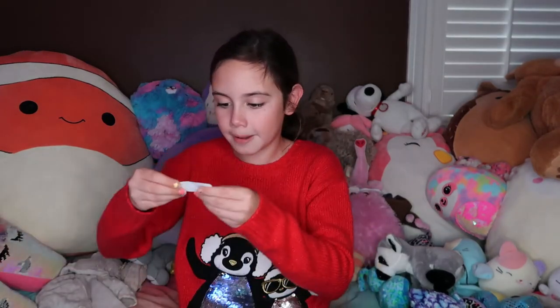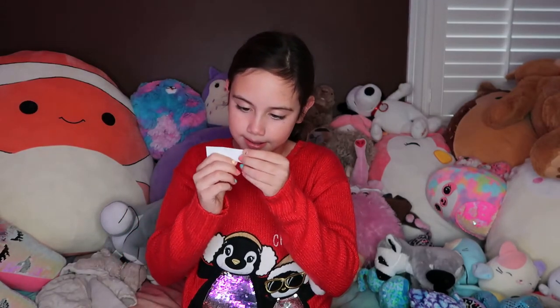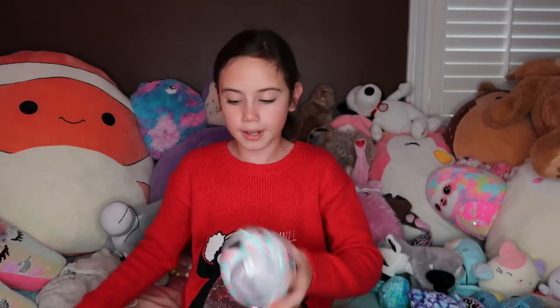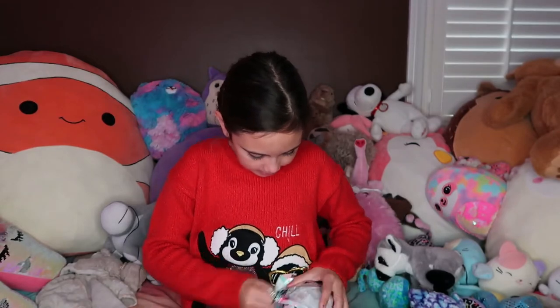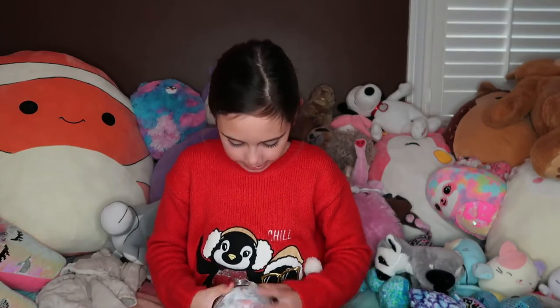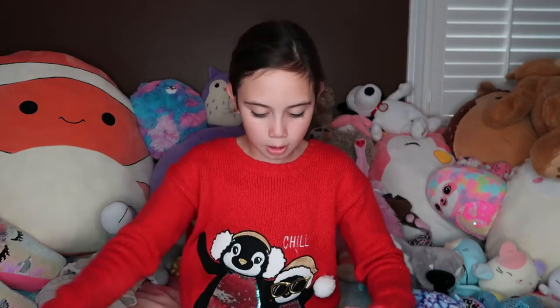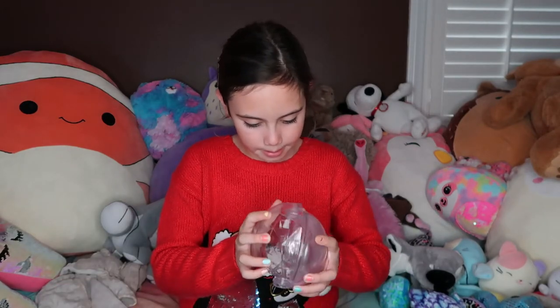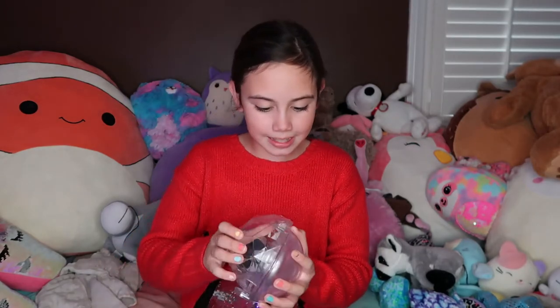All right, so we got fire plus a bathtub, and it says relaxing in the hot tub. So I think, oh yeah, that's another one. The globe, yay. All right. So this is the globe. L.O.L.s are pretty easy to open though, because they have a zipper. All right. Oh, that was easy. Yeah, this is the globe. I'll put it together and you guys will be able to see it better. Oh, there's glitter. Oh, that's so cute.